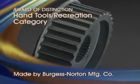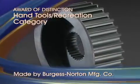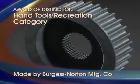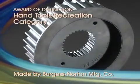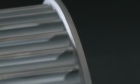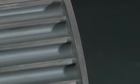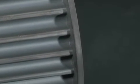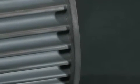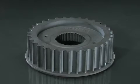Burgess Norton Manufacturing Company has received an award of distinction in the hand tools recreation category for a final belt drive sprocket which transmits torque from the transmission to the rear wheel on a motorcycle. Replacing a sprocket made from hob cast iron, the high-volume PM steel part is produced on a 770-ton CNC hydraulic compacting press, which forms the outside diameter flange on the top and a center web on the bottom. A combination of features not possible with conventional compacting technology.